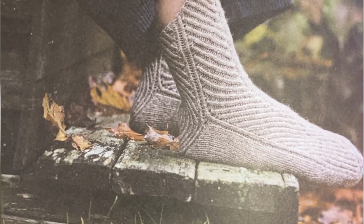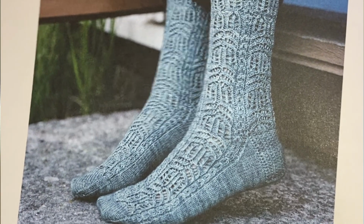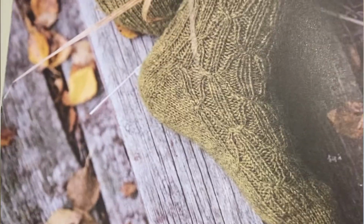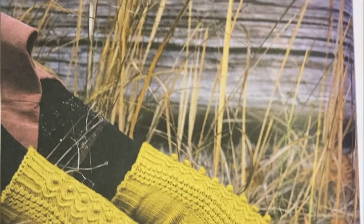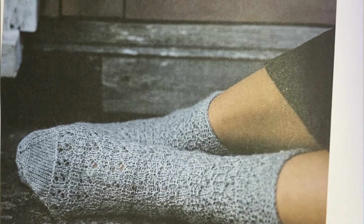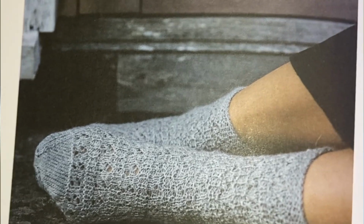The book contains 52 pairs of socks from different designers. The photography is stunning, and the patterns include many different knitting techniques, such as cables, lace, stranded colorwork, intarsia, and more. This book is probably best suited for intermediate and advanced knitters. I have knit, and am in the process of knitting, a few of the socks in this book, and I will put pictures of these. I highly recommend this if you like knitting socks and have made a few pairs before.